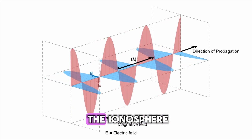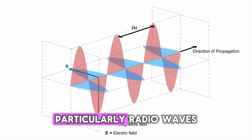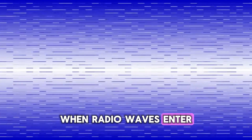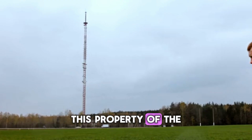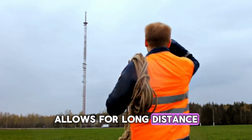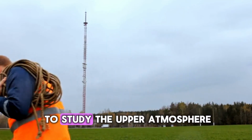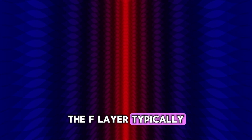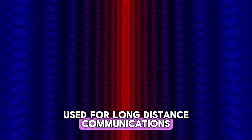Another important property of the ionosphere is its ability to reflect and refract electromagnetic waves, particularly radio waves. When radio waves enter the ionosphere, they interact with the free electrons and ions and are either reflected back to Earth's surface or refracted and redirected in different directions. This property of the ionosphere is what allows for long-distance radio communications and is exploited in techniques like ionospheric sounding used to study the upper atmosphere. The F layer typically has the greatest ability to reflect radio waves due to its high electron density and is the primary layer used for long-distance communications.